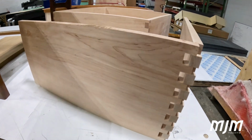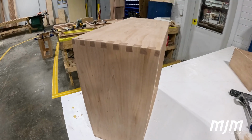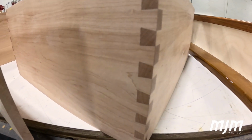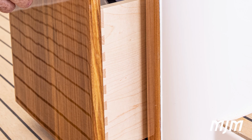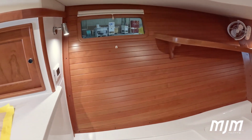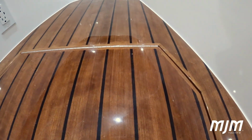Here's an example of care in fabrication, taking the time to cut and hand fit the dovetailed joints and drawers. Not only does it make a better, longer lasting joint, but it looks great as well. When all the elements are ready, the installation can begin with great care and attention to detail.